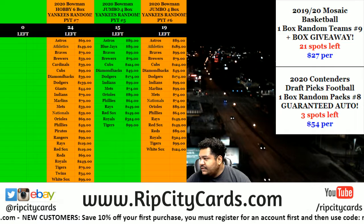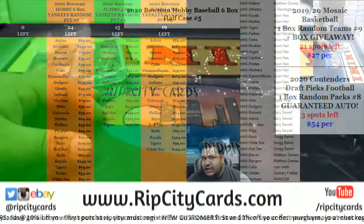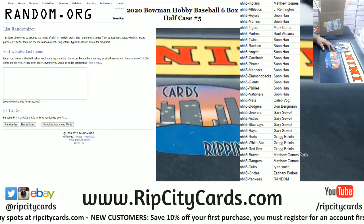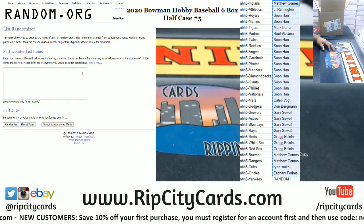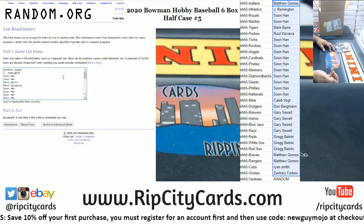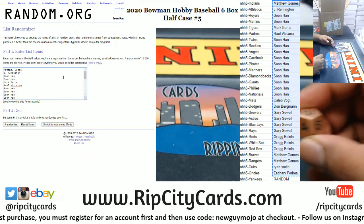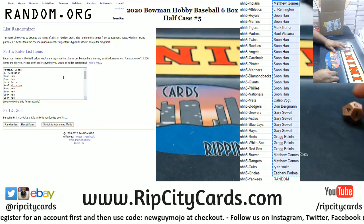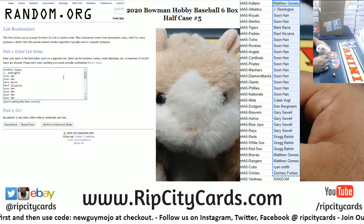We're going to go ahead and do our 2020 Bowman hobby half case number 5. All right. We do need to random the Yankees, so let's go ahead and do that. We're going to get everyone's name, copy it, put it into the random, and let's roll the die. We're going to go 6 times in the randomizer. And as always, good luck, everybody.